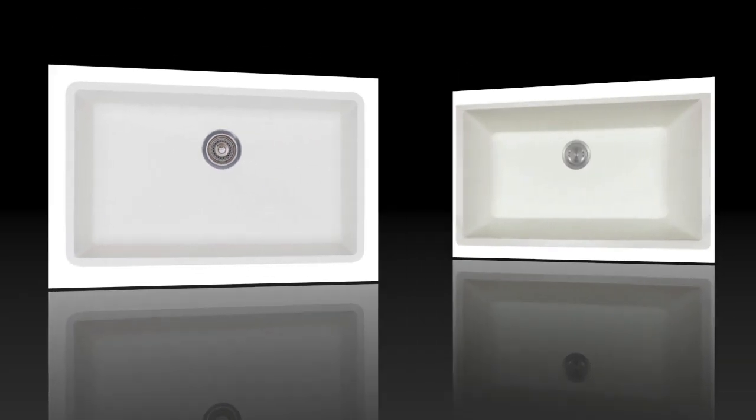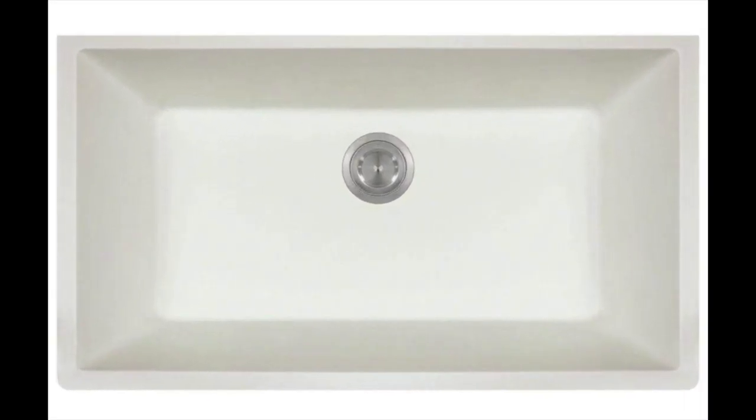Coming in at number 11, True Granite Kitchen Ensemble by MR Direct. The True Granite surprises everyone with their affordable sinks. Although the True Granite Kitchen Ensemble by MR Direct is budget-friendly, you're not giving up anything when it comes to design. The sink tapers gently from the top to a rounded-off bottom.